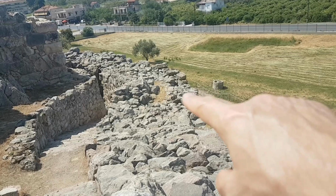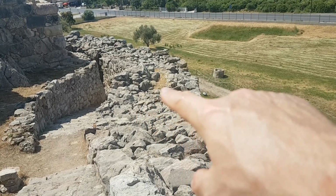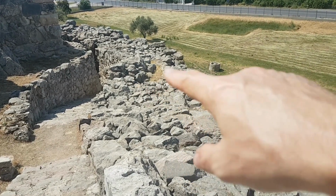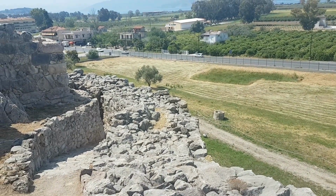It's got a line here, and it looks like it's got earth in the middle, and then a line of rocks here. So it looks like it's two walls with earth in the middle, and then they would have put rocks on the top to keep it all together. Well, at least that's what it looks like. Maybe it's rocks all the way through.